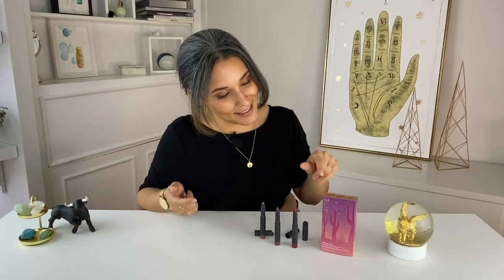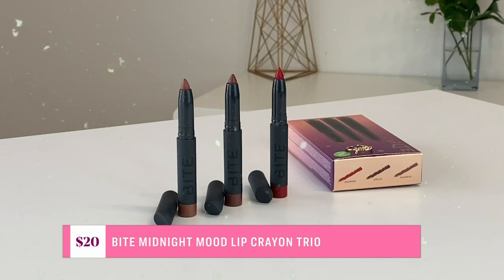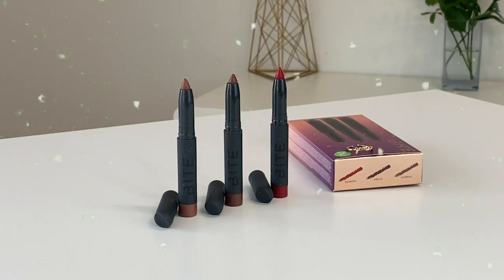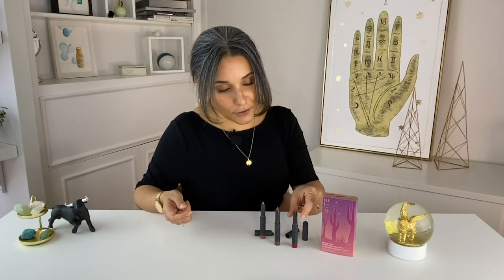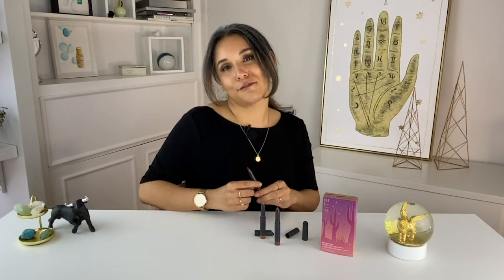I have this fantastic kit from Bite Beauty. It is the Midnight Mood Lip Crayon Trio. So there are 3 different shades in here. They're all a beautiful matte finish. There's a nude shade, an almost taupey kind of mauve shade, and then also, you never know when you're gonna need a night out, or hey, maybe it's just a Tuesday and you wanna pop on a bold matte red lip. Perfect for the twins.